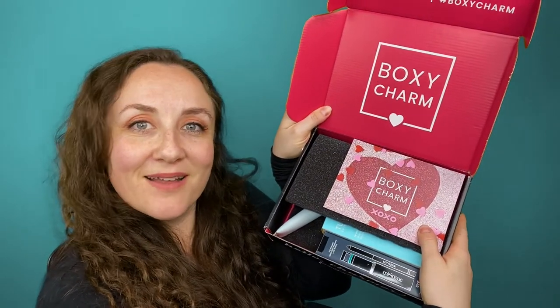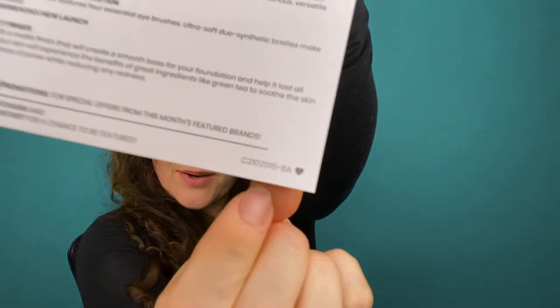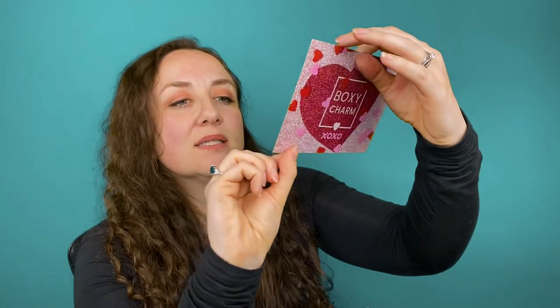So let's get into this. I'm so excited. I've been dying to know what's in here. So we have a cute little Valentine's Day type theme going on. And this is the box. I've seen videos where people talk about the variation, and I have a little number here, and I think maybe that's the variation that I got. So it is C212015/BA. I don't know, maybe that's it. And apparently some people like to know that, so there you go. So we'll keep this handy so we can see how much things cost.